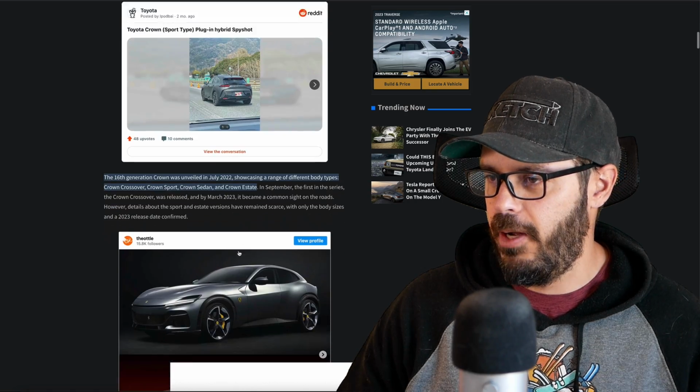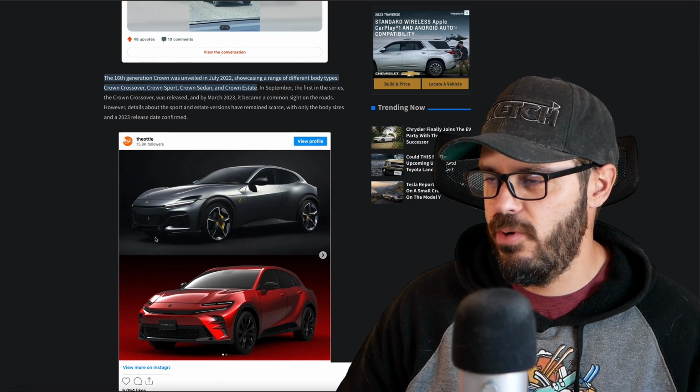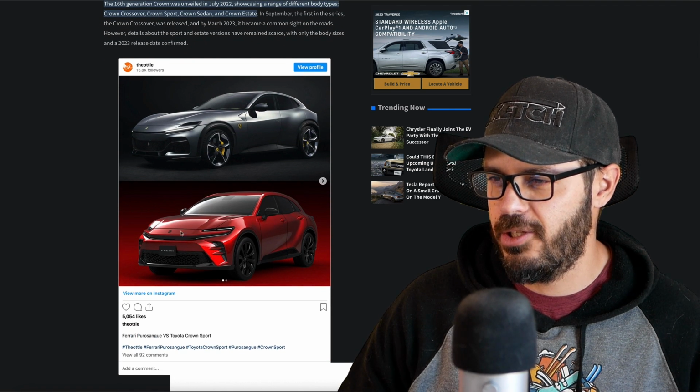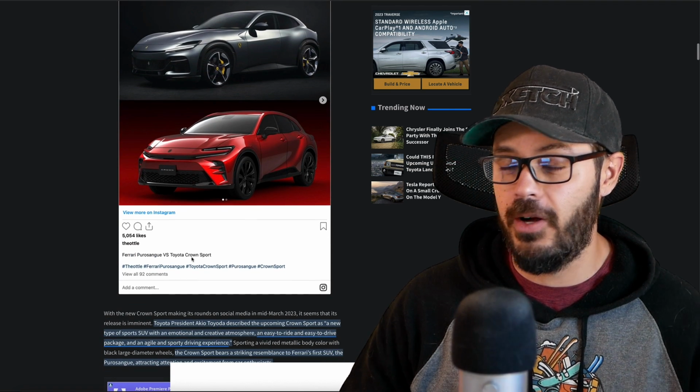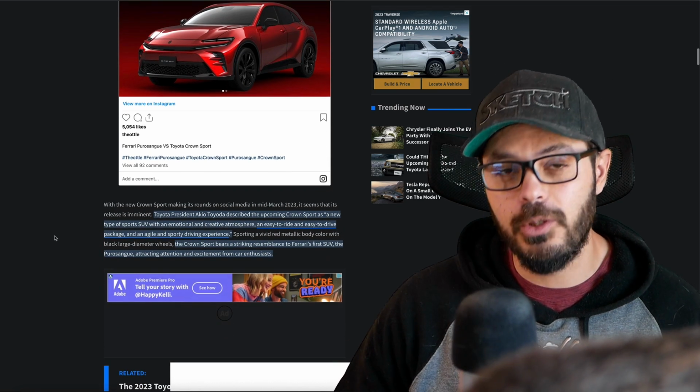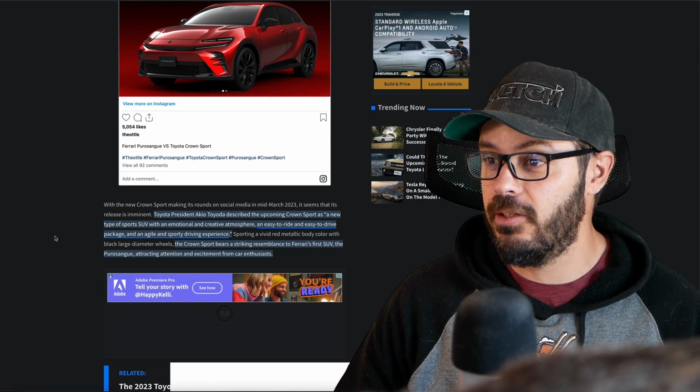So here's what I'm talking about. Look at the similarities between the Purosangue and the new Crown SUV. We're gonna have a look at this from the front, side, and rear when we jump into Photoshop and show you how similar these two actually are.